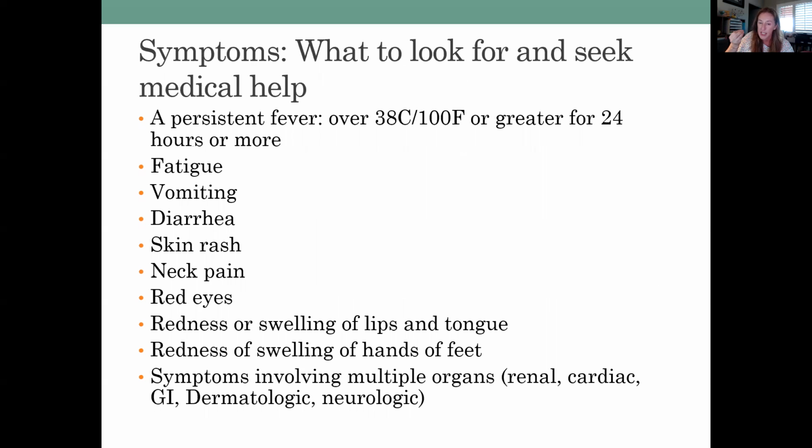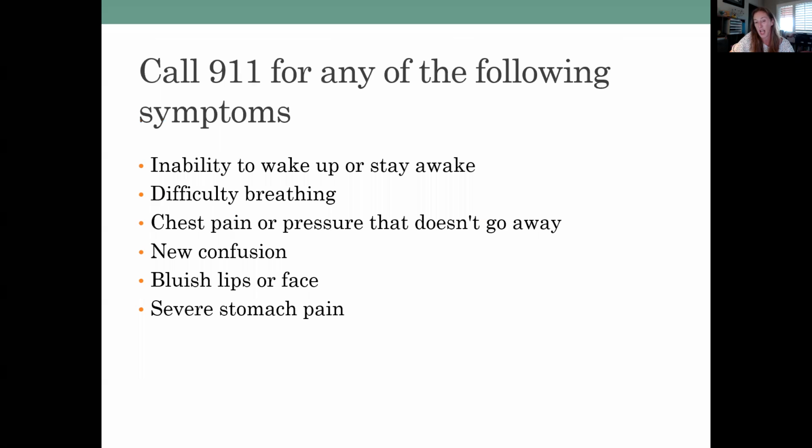So think about this as an inflammatory disease. So suddenly seeing a skin rash, neck pain, red eye, sometimes redness or swelling of the lips and the tongue, or even of the extremities of the hands and the feet, and any other symptoms that might involve multiple organs. So if you see any of this, you want to seek medical help.